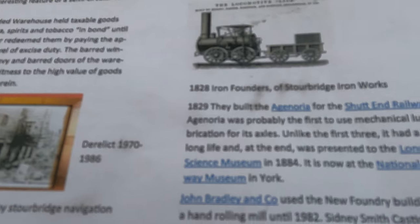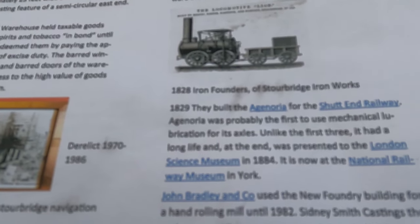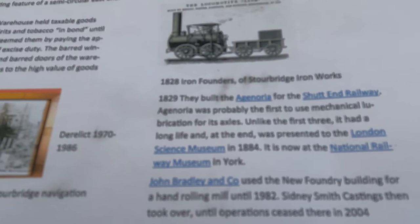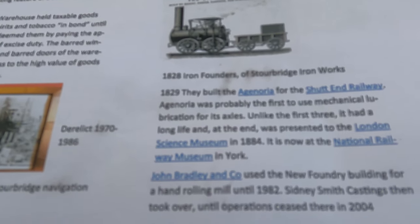Agenoria was probably the first to use mechanical lubrication for its axles, unlike the first three. It had a long life and at the end was presented to the London Science Museum in 1884. It is now in the National Railway Museum in York.